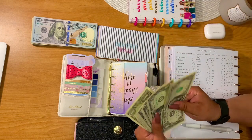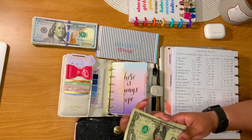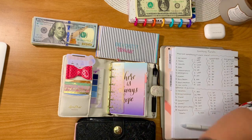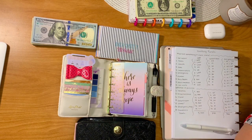I don't know what I'm going to be doing with this extra cash that was left from my cash envelopes. I'm sure I'll figure something out, and I'll let you guys know in my next budgeting video if I do another one.